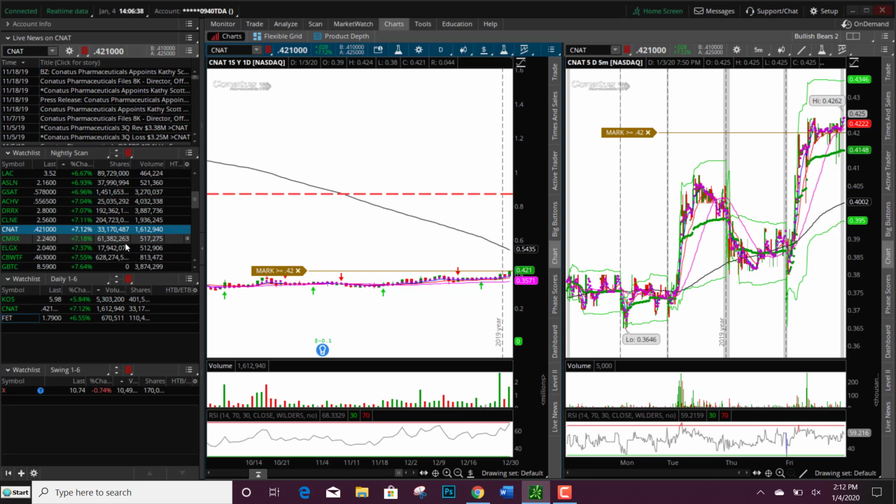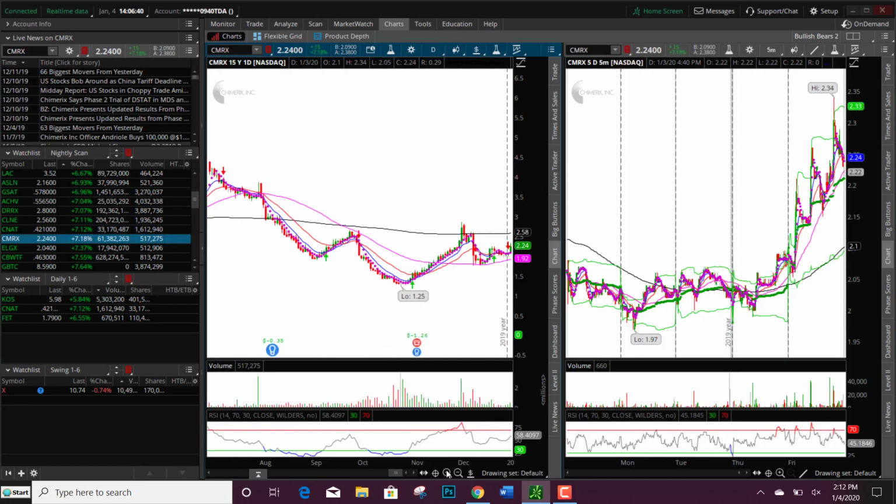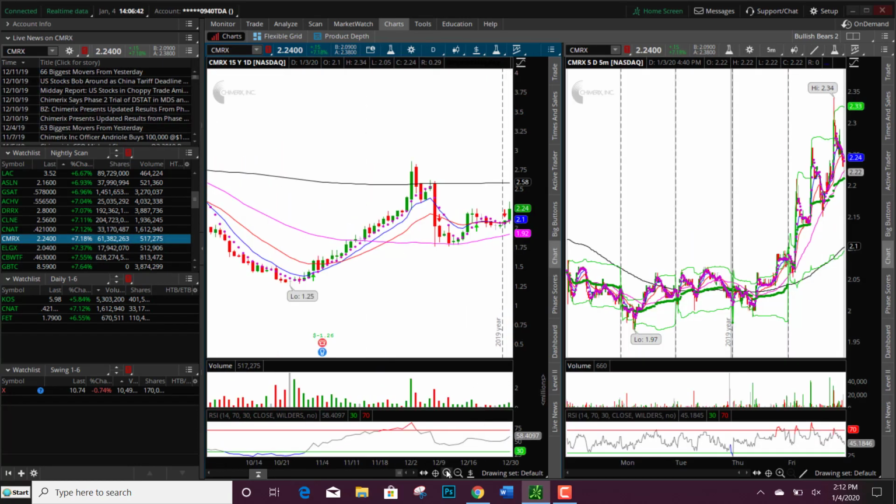Then we're going to take a look at CMRX. And I don't like that wick. You can see that it hit 234 and then just sort of fell off for the last few minutes of the day. So I don't like that.